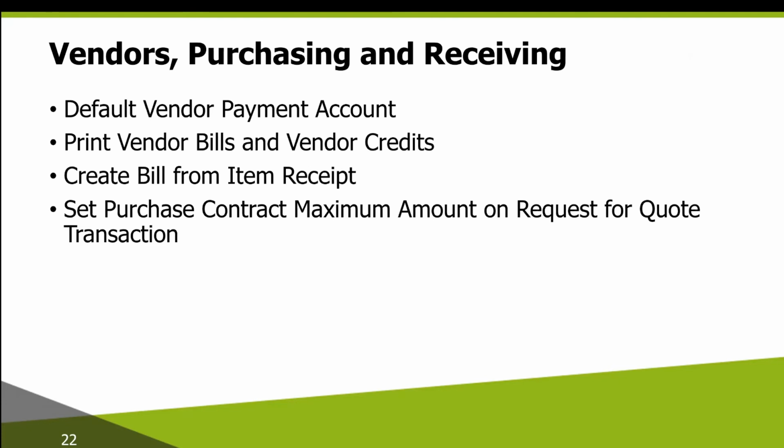Okay, now moving on to vendors, purchasing and receiving. In the new release, you can set a default vendor payment account preference. You can set it on 3 different levels. You have your company level, so you set a company-wide accounting preference, and then you've got your subsidiary level, so you set your subsidiary level preference, and then also one at the individual vendor level.